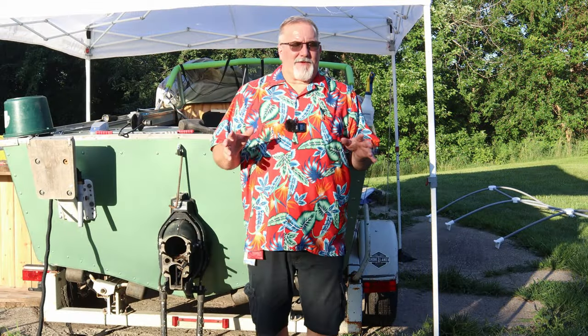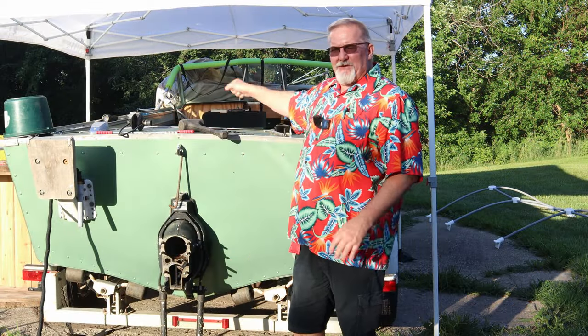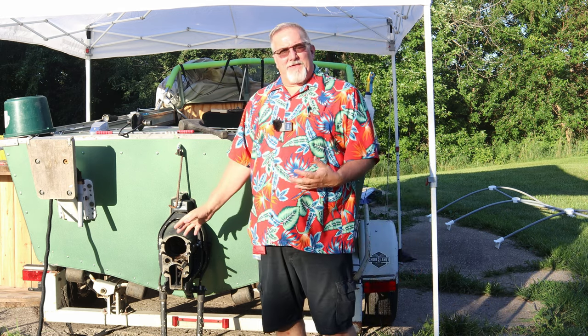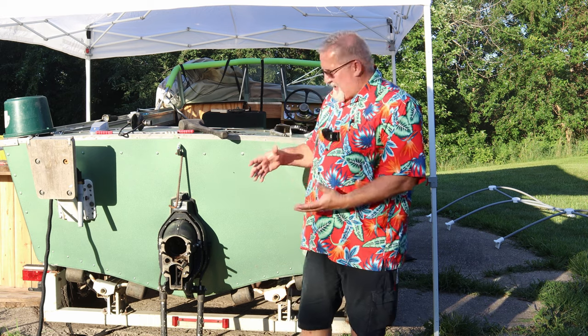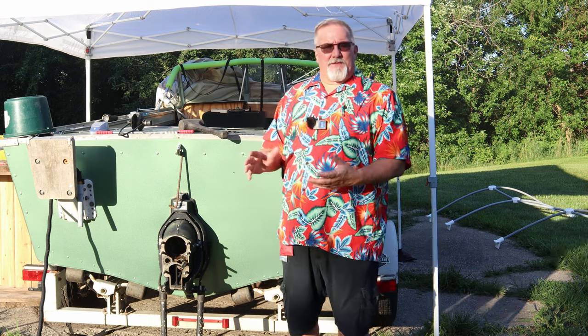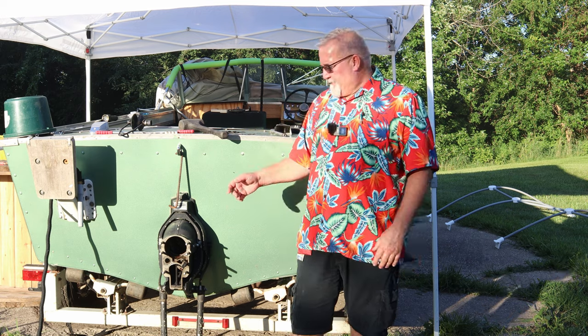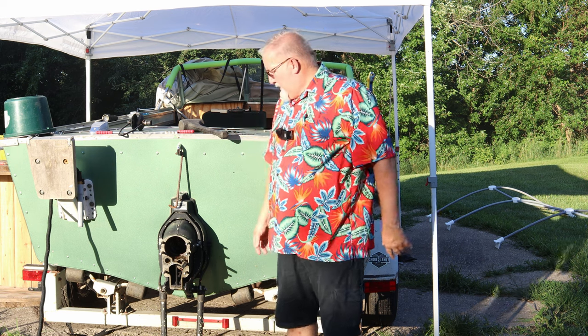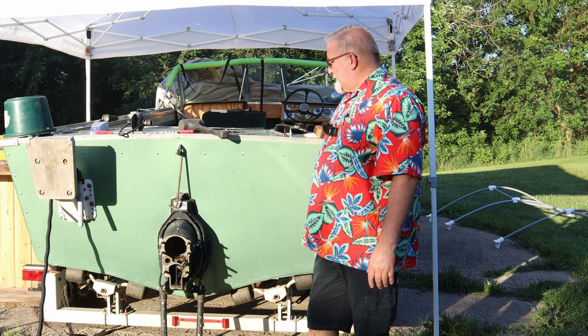Okay, folks, I'm gonna catch up a little bit. Last thing I showed you was the shifter was out of whack. I was gonna go ahead and pull this off anyway because I wanna repair the exhaust gimbal boot there. It's got a slight cut in it. You wanna repair that because you don't want water getting in there. That's where your drive shaft and stuff is spinning. You don't want water and your drive shaft mixing. It's not good. It causes it to rust and causes you some other problems.